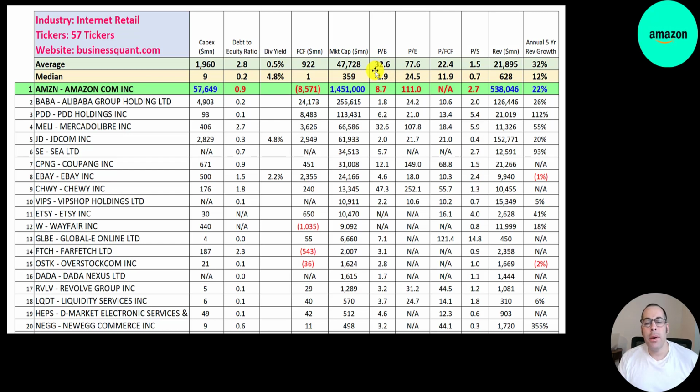Price to book is market cap over equity, or stock price over book value per share. They have a really high PE, 111. When a company has a high PE, this indicates investors think the company will grow a lot in the future, which I think is the case. We can't look at their price to free cash flow since they have negative free cash flow.